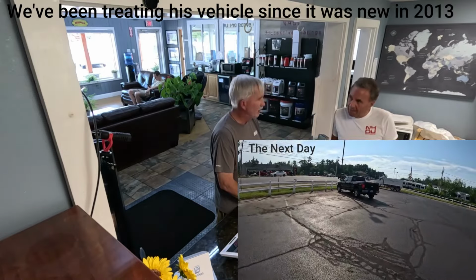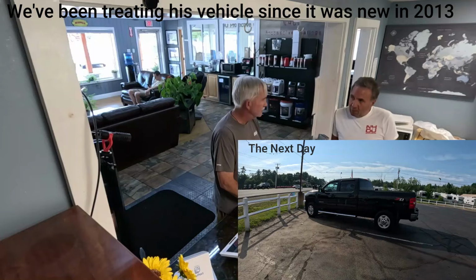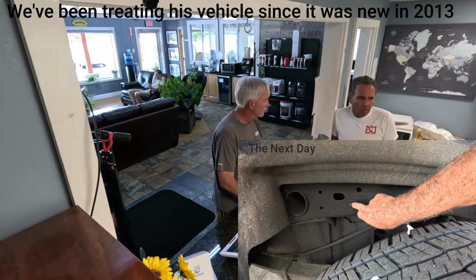I think I took my Durango up there, but it was too far gone. It was too much rust. Couldn't save it. And then you started doing the Silverado. And that was brand new. And how does it look? It looks brand new.